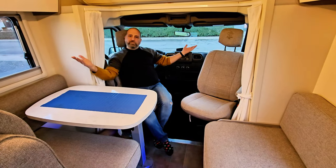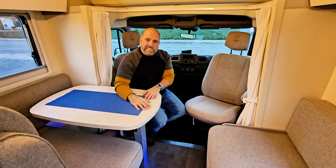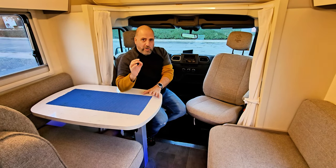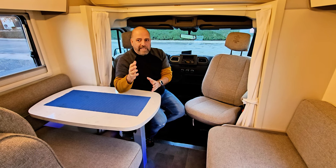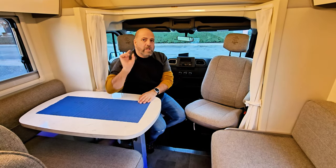So I hope you enjoy this, because I certainly have. This Ahorn 690 is an amazing motorhome for a small family or even a couple. You can sleep here all the way up to six people comfortably.